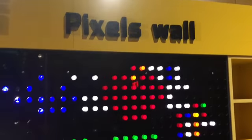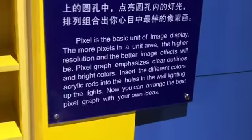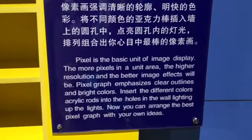Pixels wall. It's so futuristic. It's like the light bright. Whoa. You can put them in here. Ta-da! So cool. Red one. I feel like I'm in Superman or something. This is kryptonite. Pixels is the basic unit of image display. There you go, you can read that. If you want to pause it, read it. Pixels wall.